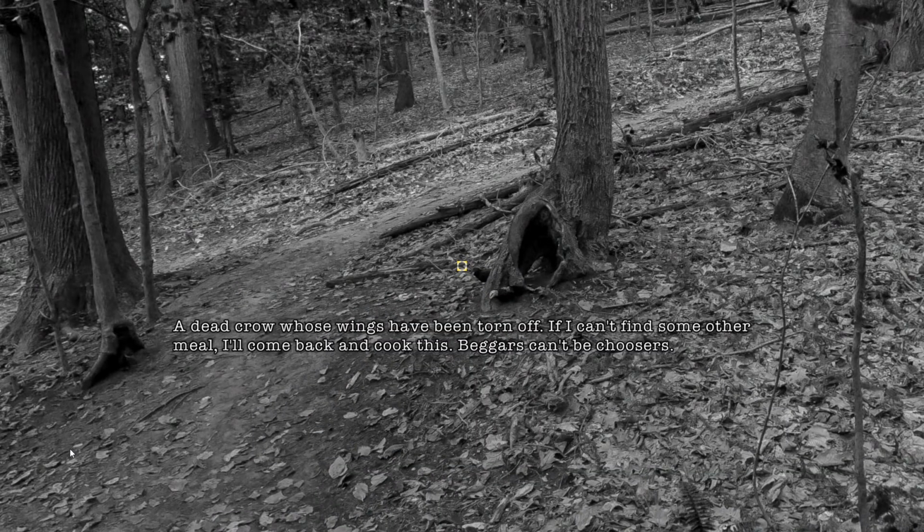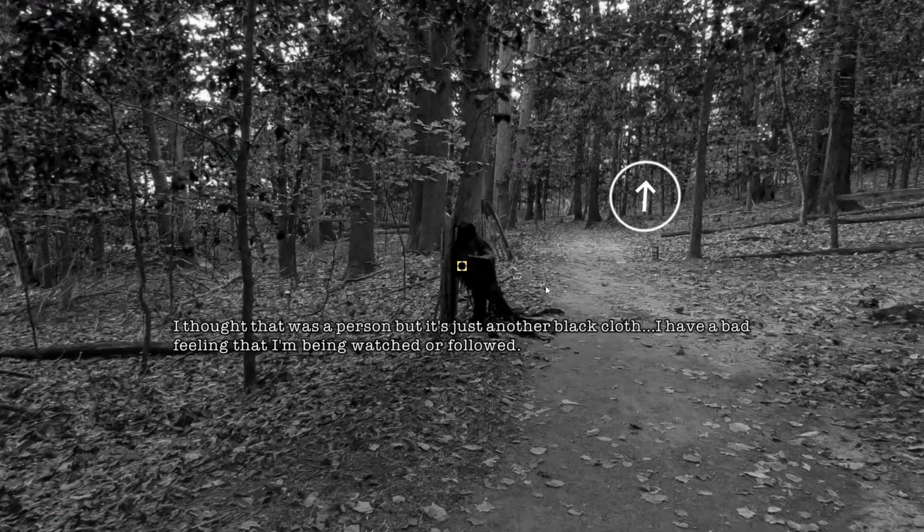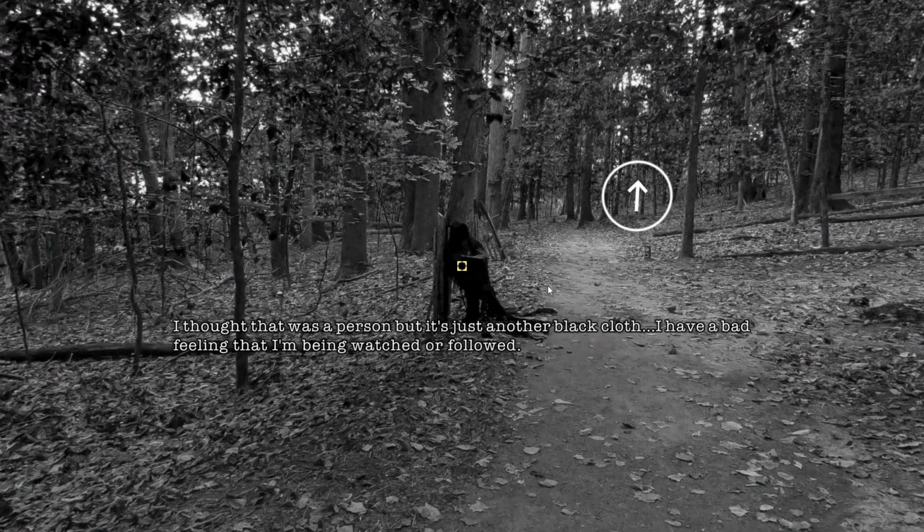Dead crow whose wings have been torn off. If I can't find some other meal, I'll come back and cook this. Beggars can't be choosers. Oh, poor little guy. Tears off a wing of a bird. I thought that was a person, but it's just another black cloth. Yeah.